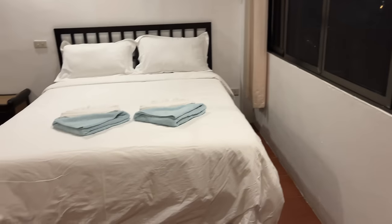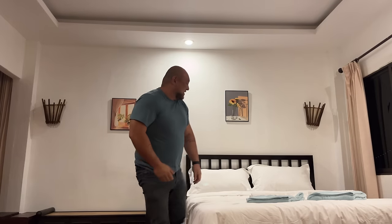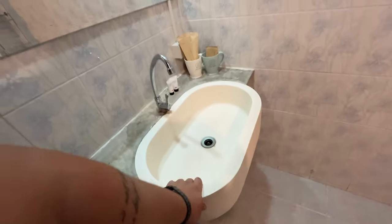So here I have a nice big bed. This one actually looks hopefully more comfortable. This one is working at least. My last one was half broken. I couldn't even lay on it properly. So you have a little makeup area, mini fridge, closets. Kind of a standard Thai washroom, but this is actually kind of nice. I like that this is molded. That's actually cool.